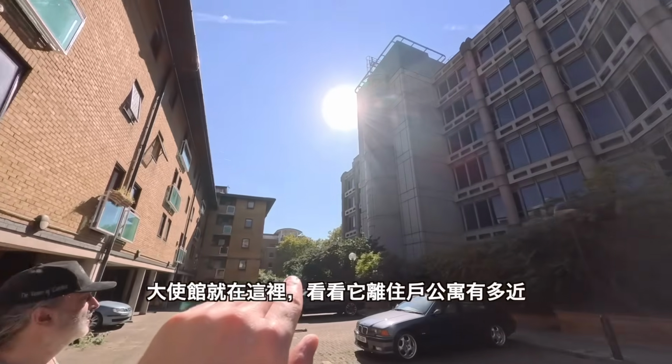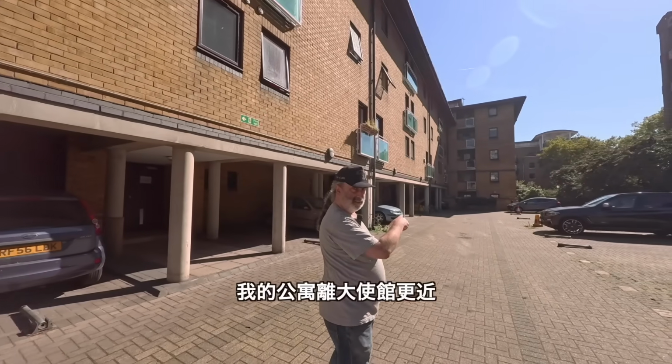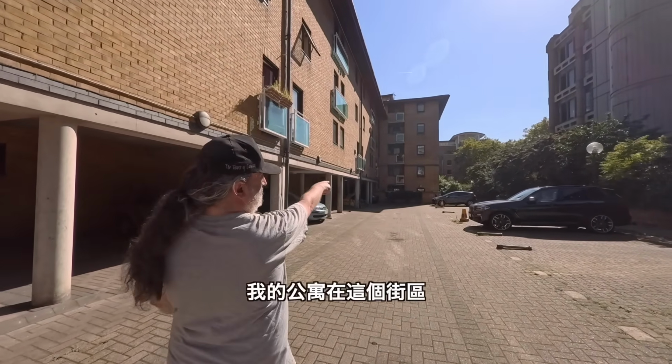Here it is, and bam, it's just right here. And even closer is my flat. Even closer to my flat. My flat is in that block.